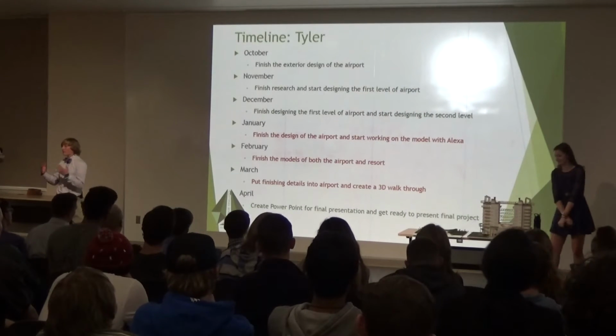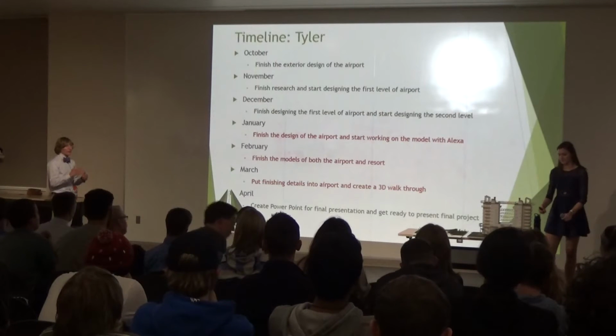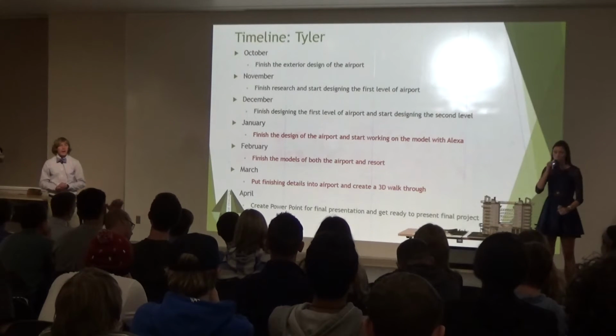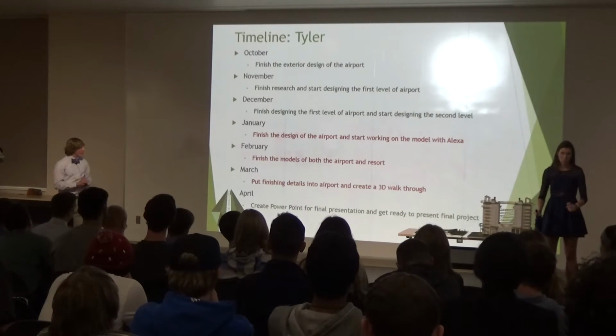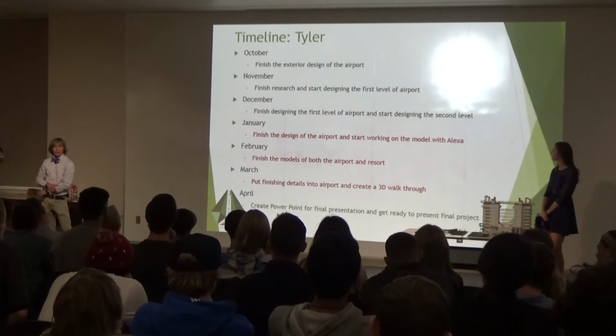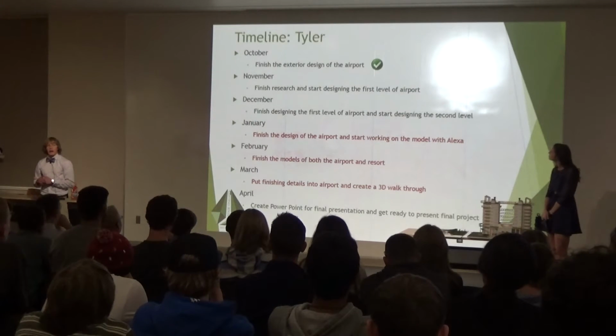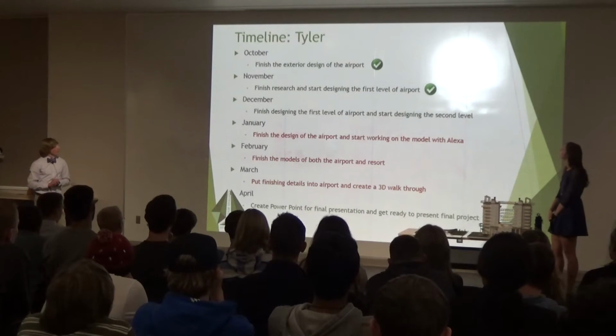So this is just a brief project timeline throughout the year. In the month of October, I planned on finishing the exterior of my airport. As you can see, it's green. That means I got it done. Red means it wasn't done. So green is good. In November, I planned on finishing my research and start designing the first level of my airport. I got that done. Check that off the list.